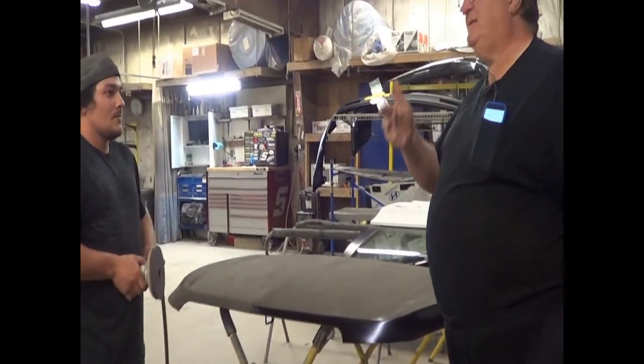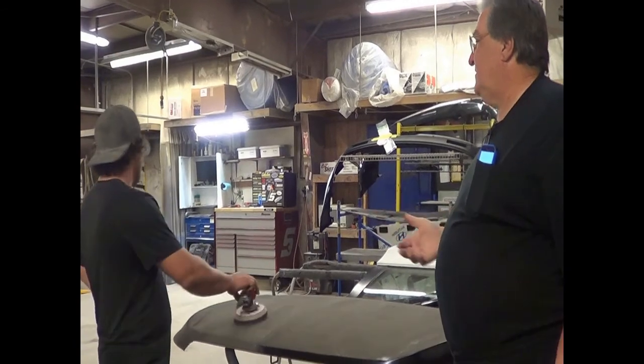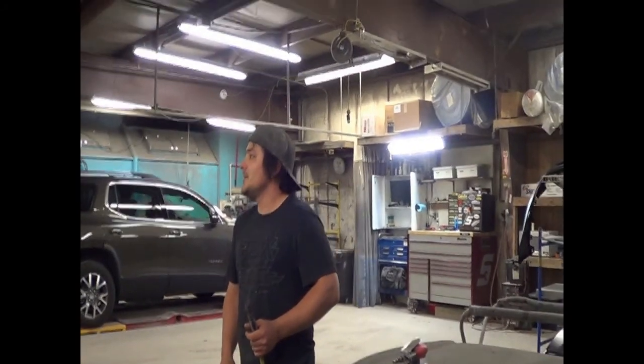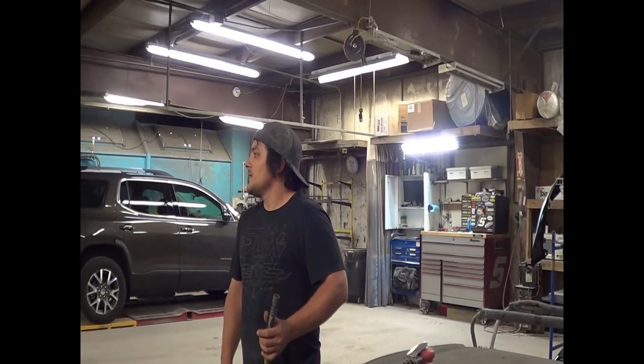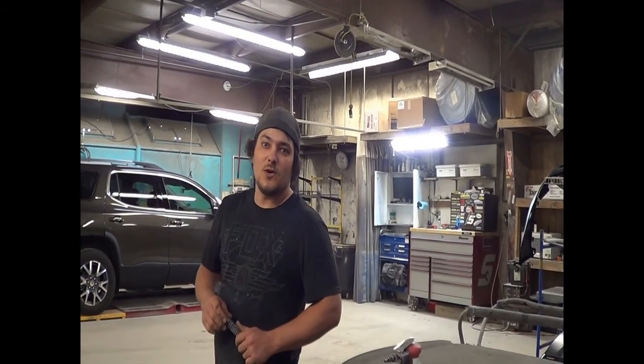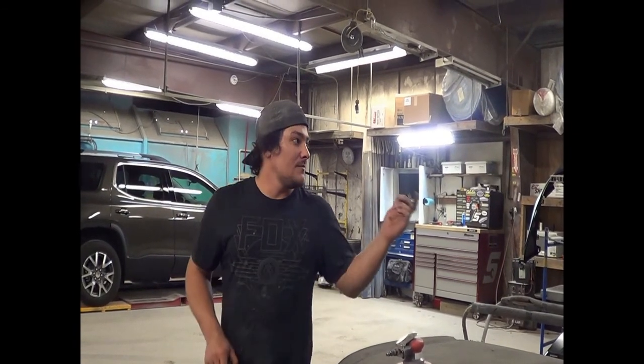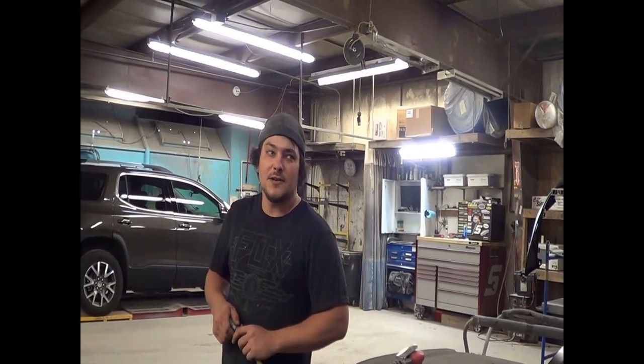I see a paint booth. I see a frame machine. How many techs do you have here? I think we have 5 techs, 1 wash boy, and then the estimator, and 2 in the office that run the office.